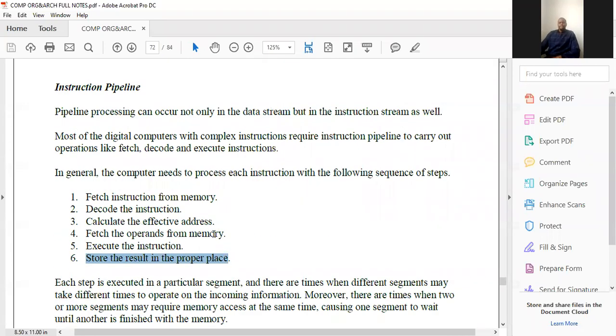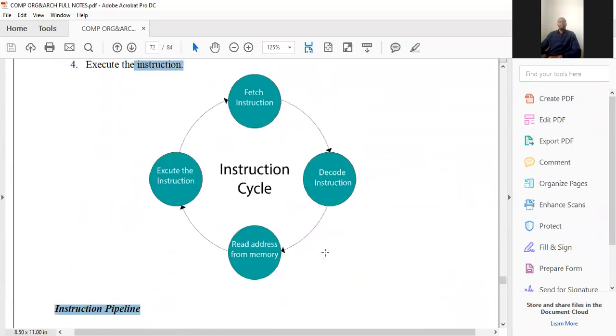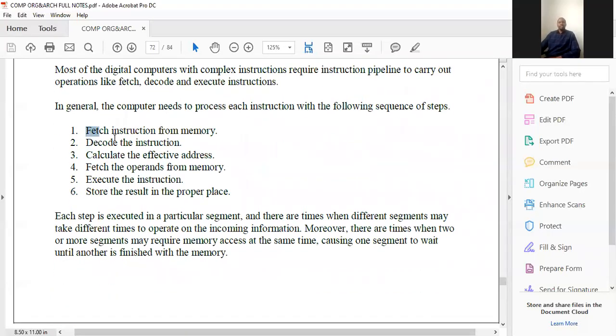Okay. So with instruction pipeline, I want you to just get the difference. The instruction pipeline is the instruction cycle of a CISC processor, because the normal instruction cycle is like a primitive way of processing. But the instruction pipeline is a more enhanced and developed way that enables CISC processors to process the instructions better. And you can see it's actually not a very big difference. We just added two items, number 4 and number 6: fetching the operands and storing the results in the proper place. And storing is just after executing.